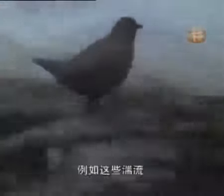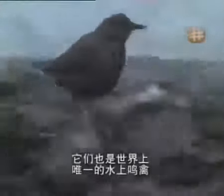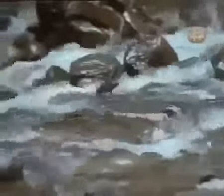Dippers are built to hunt under fast-moving waters like these rapids. They're also the only aquatic songbirds in the world. These feet can grip onto stones underwater, so the dipper is able to run along the bottom of the stream.